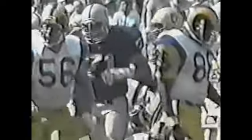Greg Bell gets one, and that's all. Howie Long, we haven't mentioned his name much today, makes the stop. Matt Millen's back in the game, so the Raiders are playing hurt a little bit, but they also know that they're in this ball game.